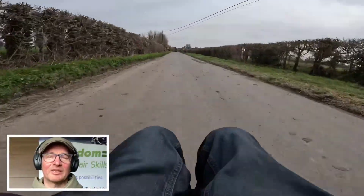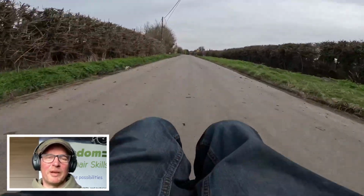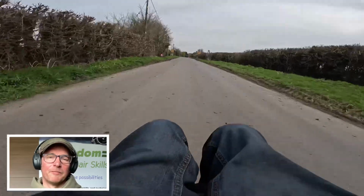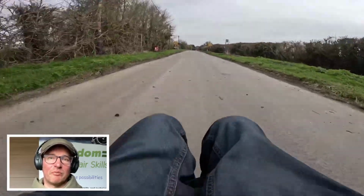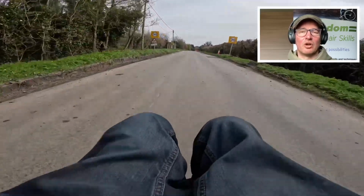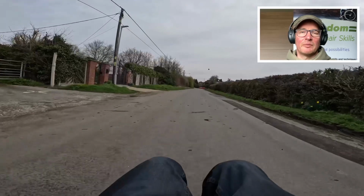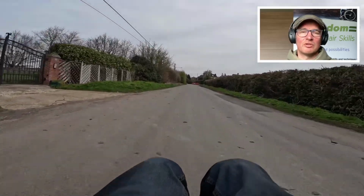Anyway, let's head back, slightly uphill now. Get a little bit of cardio going. The road's got a bit of HS2 debris, I suppose you could call it, on the path. There's a dog bin there, so it's obviously got a lot of dog walkers coming up and down this road. It's just coming up to the end of the road where it came from.